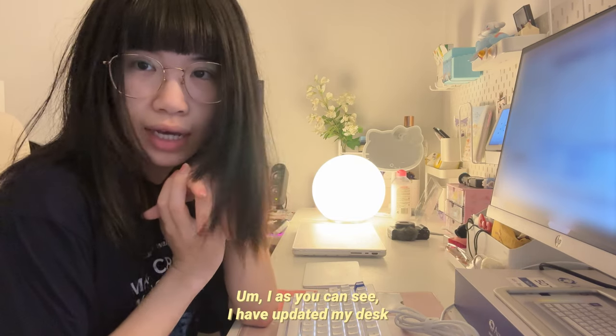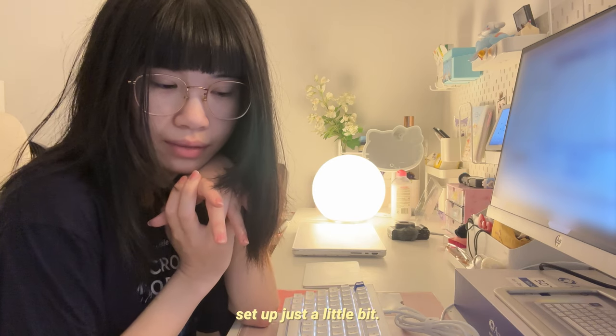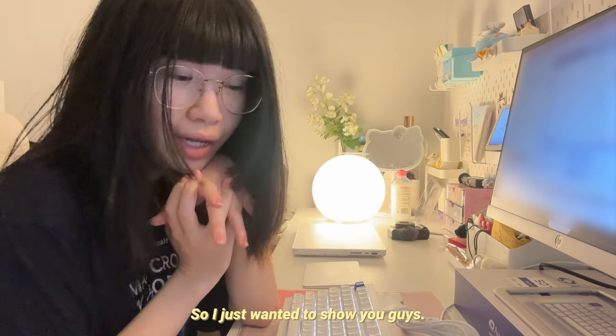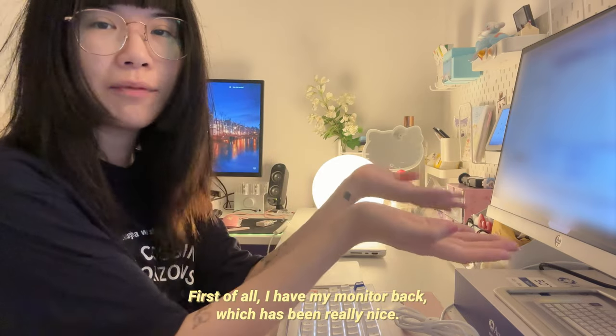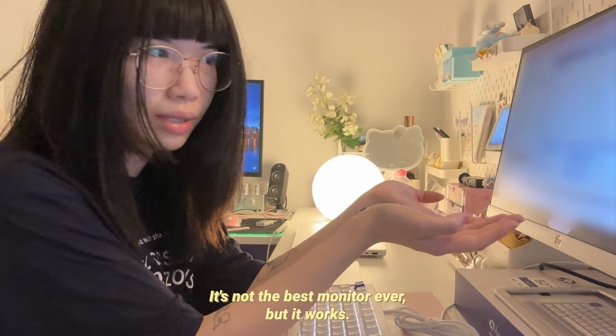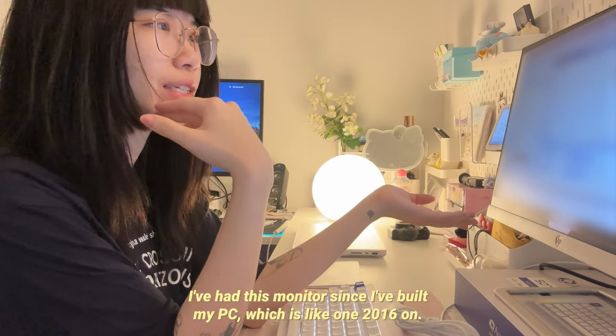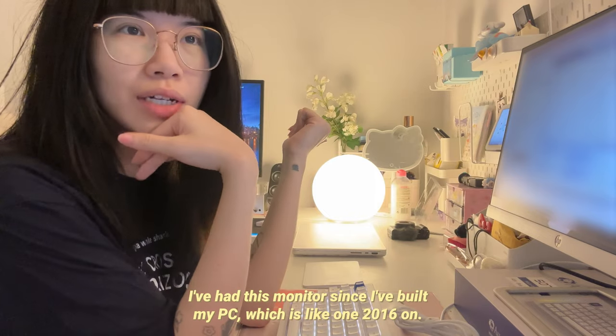As you can see, I have updated my desk setup just a little bit, so I just wanted to show you guys. First of all, I have my monitor back, which has been really nice. It's not the best monitor ever, but it works. It does the job. I've had this monitor since I built my PC, which is like, what, 2016?